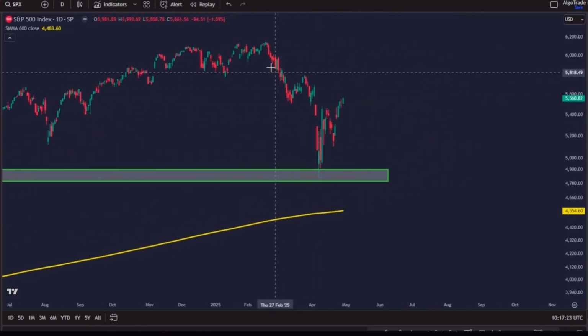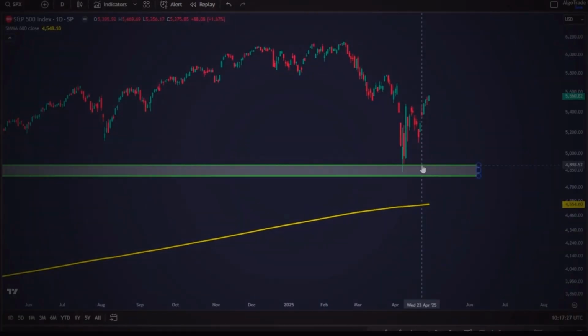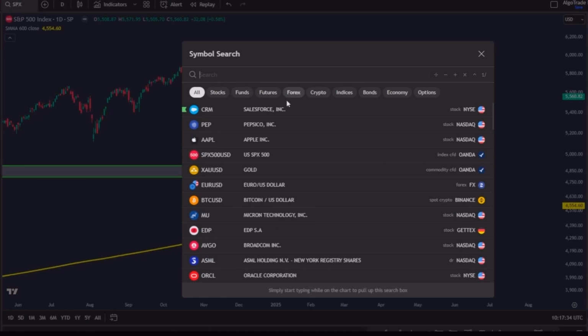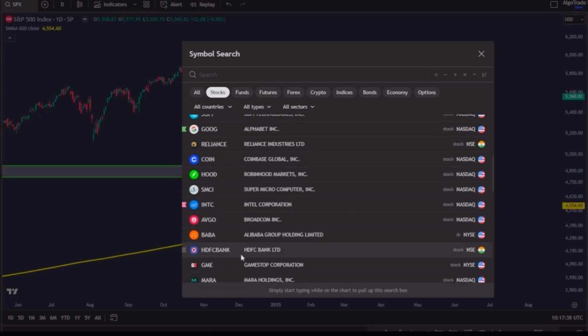In short, this pullback gave incredible buying opportunities on top-tier companies like Apple, Google, and Amazon, and there is still time to catch up. By the way, if you have advice for stocks you would like me to analyze in future videos, feel free to leave them in the comments.